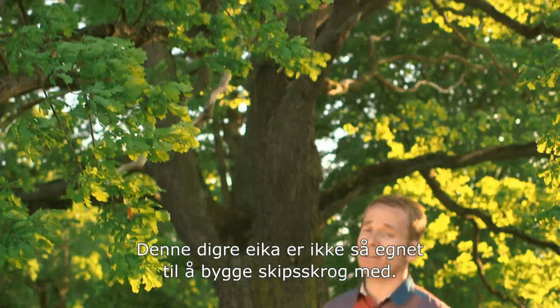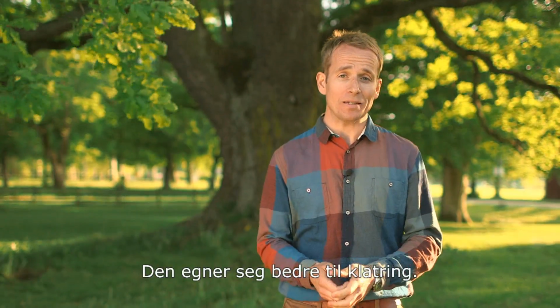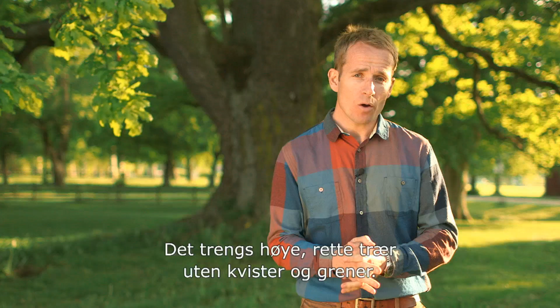This great oak tree isn't actually that suitable for building ship hulls. It's much better for climbing. You need tall, straight trees with no twigs or branches. Like this one.